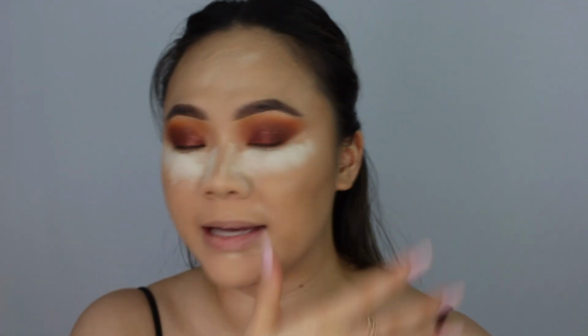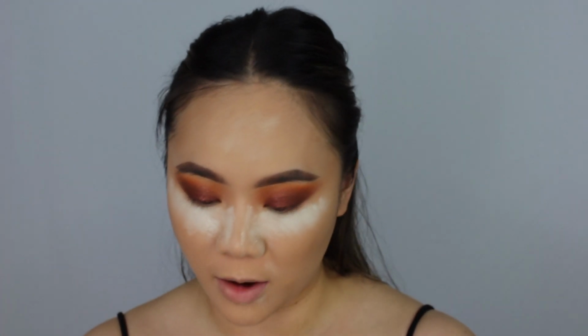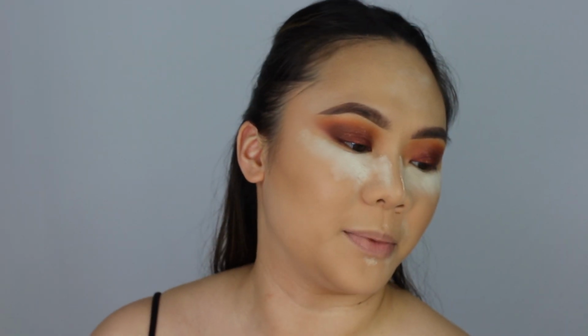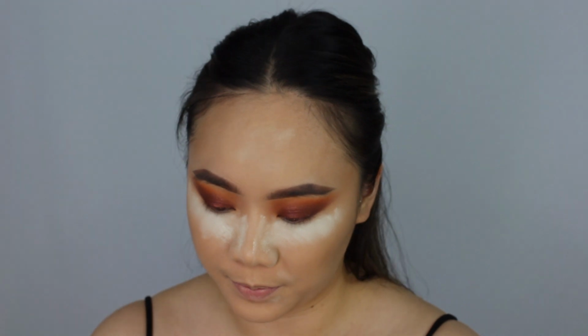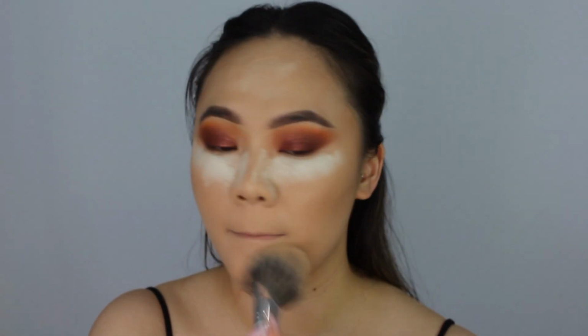I'm going to set the areas everywhere besides my under eyes, and today I'll be using the Too Faced Born This Way powder in Shortbread. It's so hard to find my face brushes. I really need to clean them. This is the JH11 pat, and then when it's set everywhere, you can dust off so it doesn't move anything.